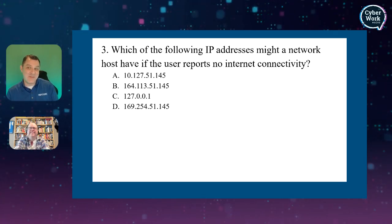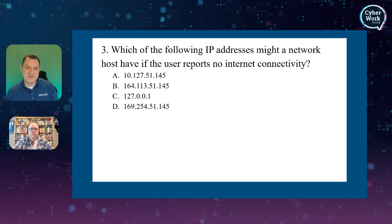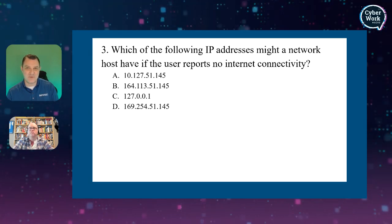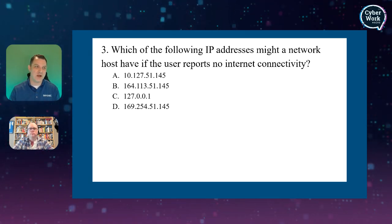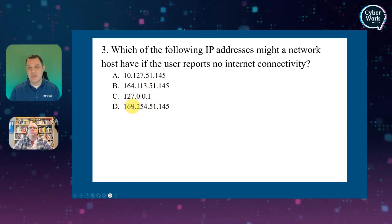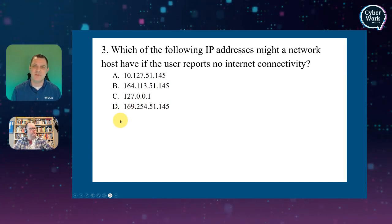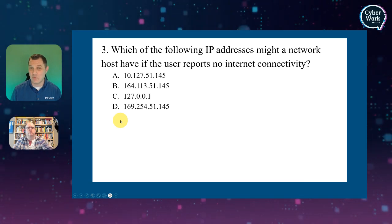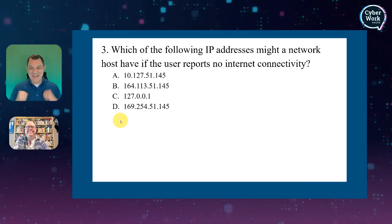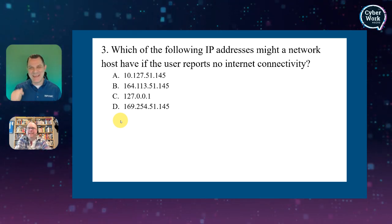Yeah. The answer on this one is in fact letter D, Delta, 169.254.51.145. It looks very, very similar to the first 3. You can see that the last 2 octets here are in fact all the same, but it's those first 2 that are the giveaway. And the thing that I instill in my learners in the boot camps is if you see the IP address beginning with 169, you're having a bad time. 169, having a bad time. I had this little jig that I do. It gets it stuck in your head. 169, having a bad time.